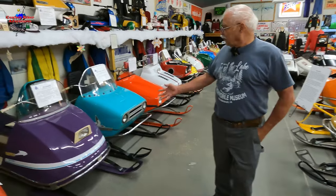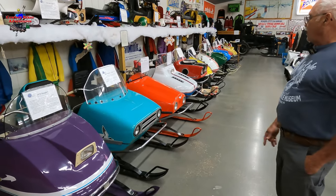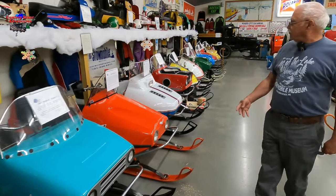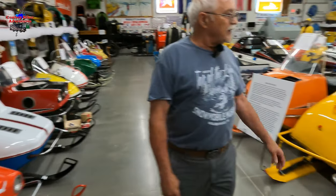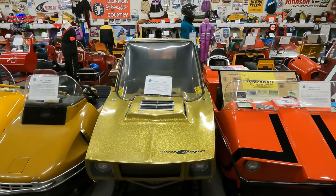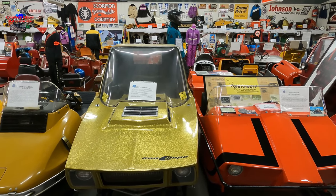Yeah, we got the pretty colored ones, the purple, the dolphin, and we have a mallard, snowhawk. There's all kinds of weird stuff that they made. The snow coupe is kind of cool. They only made 200 of those. They made them in gold, red, and blue. It's all Polaris Voyager underneath.